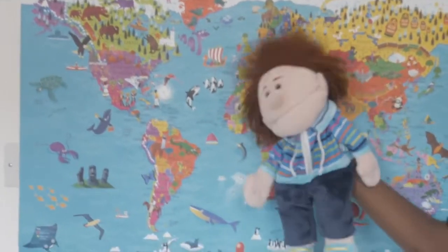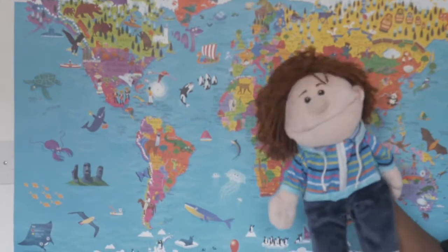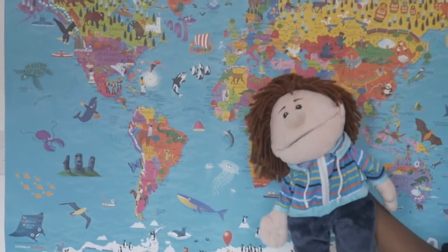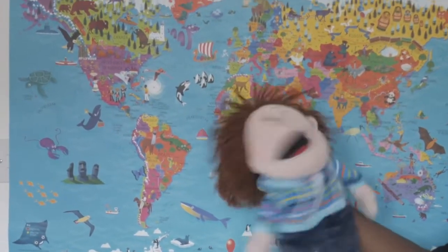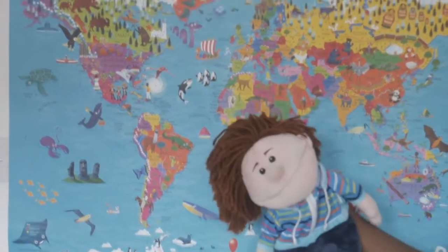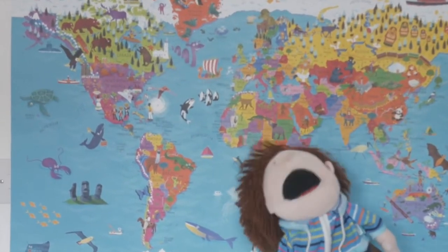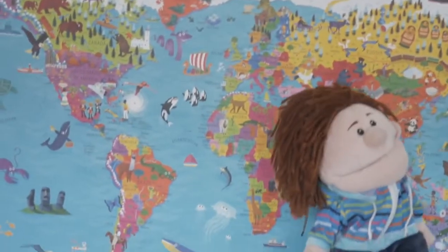Okay. It's that time again when we talk about our world. I'm going to invite Elle to come and tell us more about our world. This is our world. The blue bit is the water. And the other bit is the land where people live. Our world has 7 different continents and people live on each continent. You have to go on a really long aeroplane ride to a different continent. We're going to stop over in Asia and see what we can see.